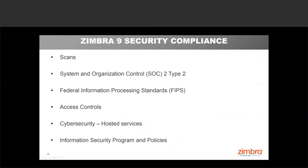Now, with regards to scans, Zimbra's code is regularly scanned with security vulnerability scanning software, which is static. And there are also yearly third-party vulnerability and penetration tests run on Zimbra deployments. That is, of course, dynamic.